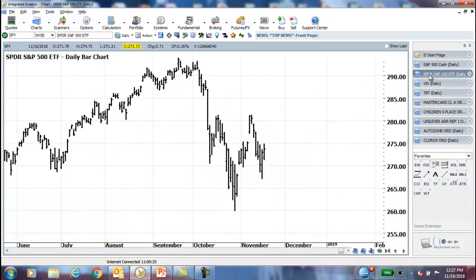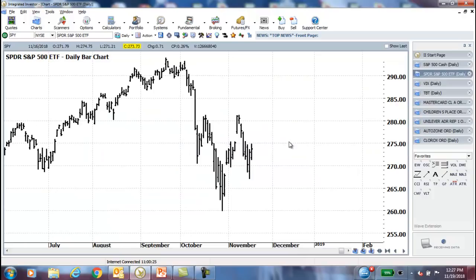Now, one could make an argument, if we go over here and look at a chart of the SPY, that we are consolidating in the market and not necessarily getting ready to head down, because you could say we have the same highs here, and then on the lows we have a set of higher lows, and we are forming an ascending triangle that's getting ready to break out.